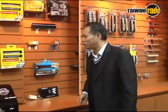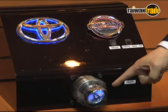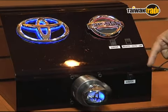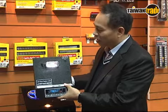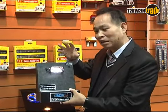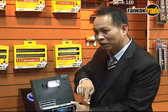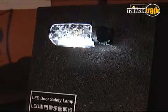We released a number of automotive LED lamp products this year as well. This illuminated car badge, for example, uses LED lighting. As you can see, the white light down here is used for lighting up the ground when the door is open for improved safety and convenience. It will be one of our key products on display for this year's exhibition.